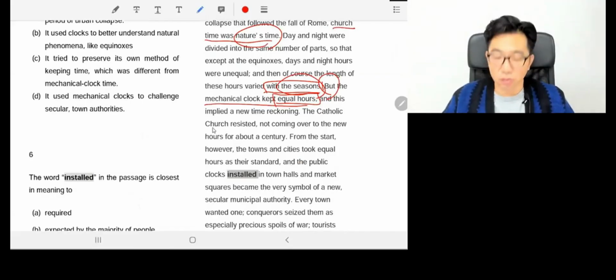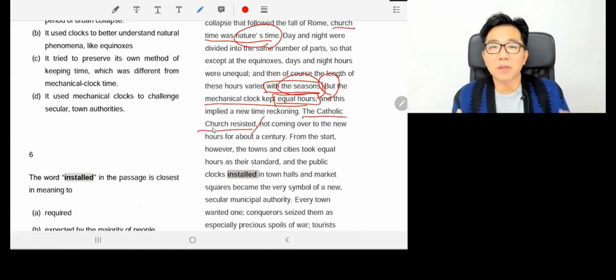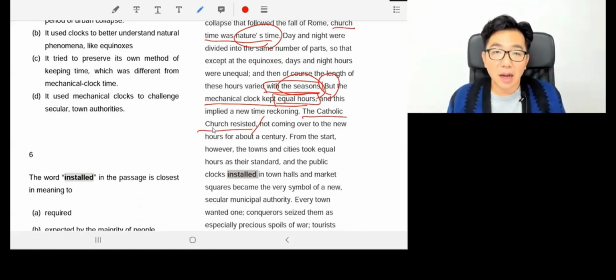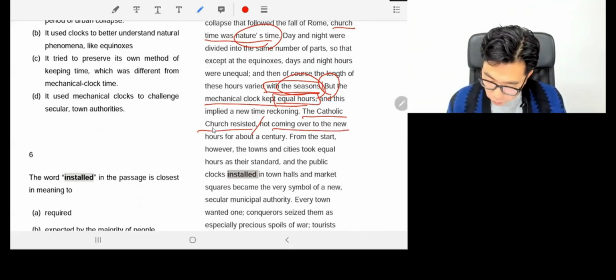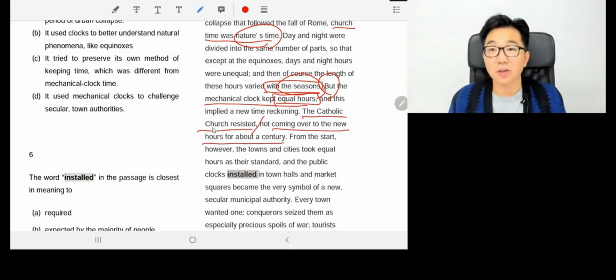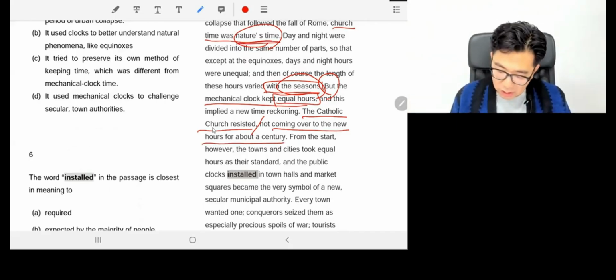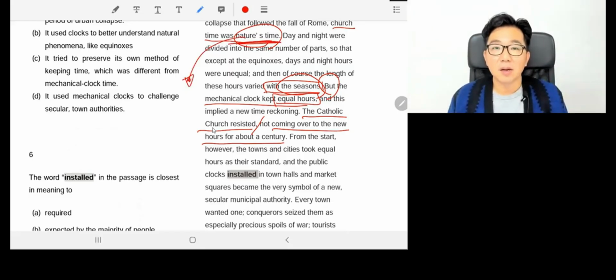The Catholic Church resisted. The Catholic Church wanted to keep their style, keep their standard. They don't want to lose that authority. Not coming over to new hours for about a century. So they try not to accept. They wanted to keep their standard, to keep their authority for about 100 years.